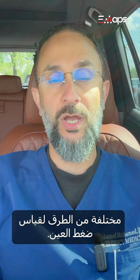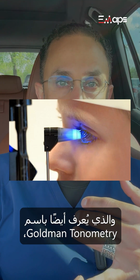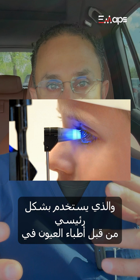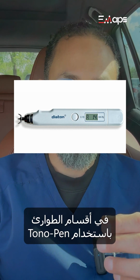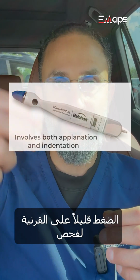And the other thing that goes along with that is the device itself that you use to check the intraocular pressure. So there are different ways to measure the intraocular pressure. One is applanation tonometry, which is also known as Goldmann tonometry, which is used mainly by ophthalmologists in the office with a slit lamp, and it involves direct contact with the eye. Another type is called indentation tonometry, which we use sometimes in the emergency departments using a Tono-Pen, where you go down and also apply a little bit of pressure on the cornea to check the intraocular pressure.